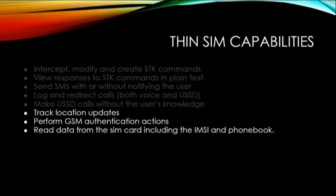So there are a couple more capabilities I didn't really talk about. There's the ability to track location updates. So this is what tells the network where the user is. You could make some snooping software to track users doing that. There's GSM authentication.